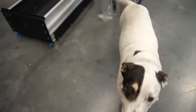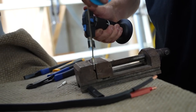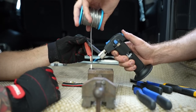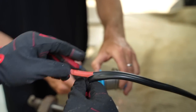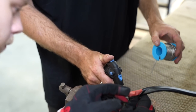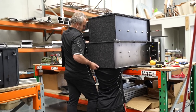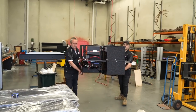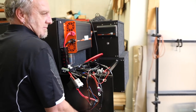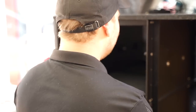What do you want? Just give us a bark. Is that your dad?